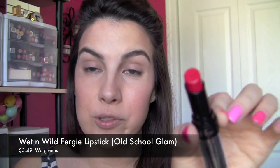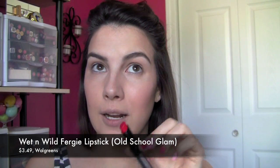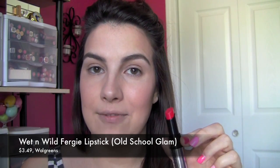Finally, the lips, which are the star attraction of this look, and I'm going to just go for a real bright red lip. I'm using this shade from the Wet n Wild Fergie collection. It's called Old School Glam. This will go on very rich and opaque, and if you like this kind of shade but you want something more sheer, I would really recommend something I mentioned in a previous video, in the 10 under 10 video. It's the Revlon Lip Butter in Wild Watermelon. This same kind of color family, but a little shinier, a little bit lighter on the lips.